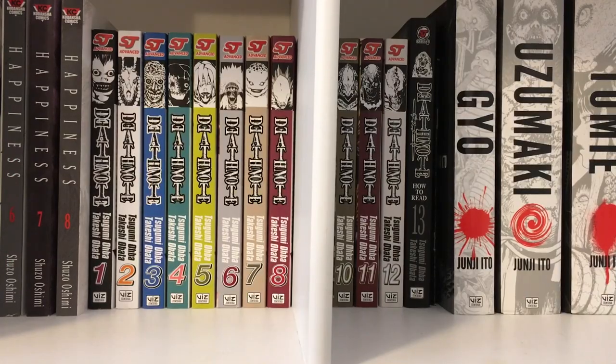So next up is Death Note 1 through 12, and then just the encyclopedia that came with the box set. And I don't know what more to say. It's Death Note. I'm pretty sure everyone's read it. If you haven't, jump on it. I should probably reread it. But yeah, it's really memorable. It was the first manga series I've ever read, and I remember pretty much every detail about it. So yeah, it's pretty great.